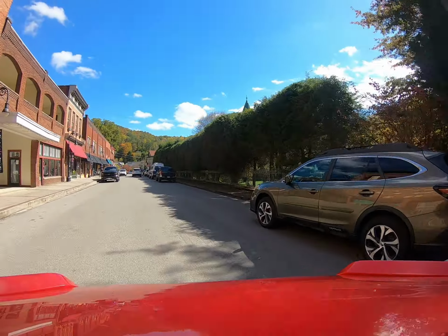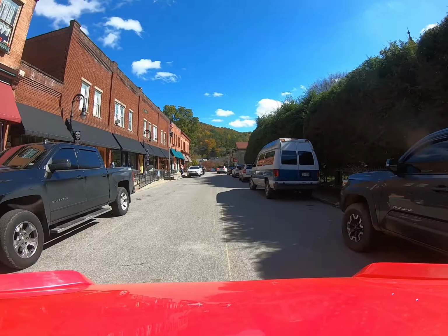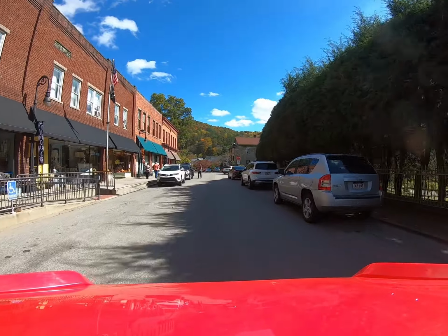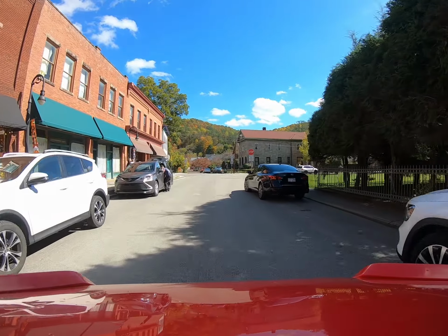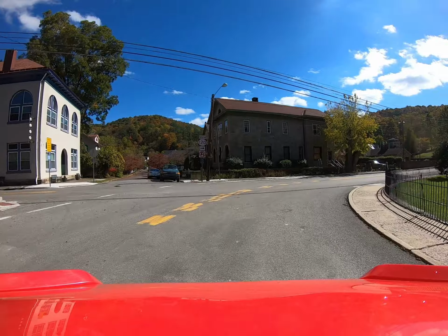And everybody we ran into was very, very nice. It's just a beautiful area. And being there in October, we were there for all the fall season and the fall colors, and it was just gorgeous.